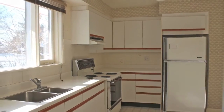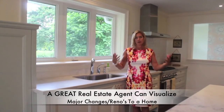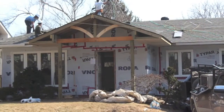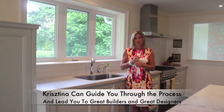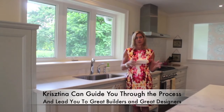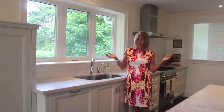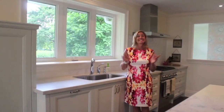That's why it's important when you choose a real estate agent, especially when you're taking on such a big makeover or a reno, that your real estate agent has the vision and can guide you A, to the right designer, B, to the right builder, and hold your hand and reassure you that the house will be how you want it to be. In this case, we achieved it. They're super happy. They just told me that they will never leave this house. This is their forever home.